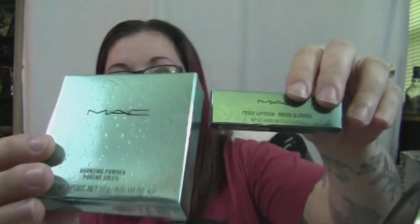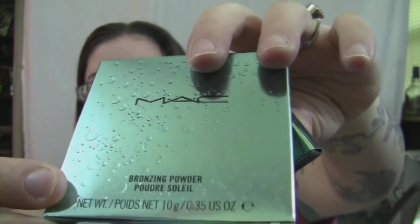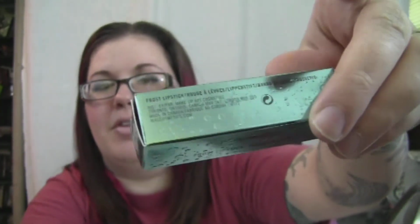And then I got 2 things from the Alluring Aquatic collection, which I had a huge list for this collection, and I narrowed it down to 2 things because I didn't want to go that crazy with it. But they have the coolest packaging for this. Like, even the boxes have the water droplets on them. The lipstick box.